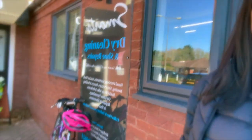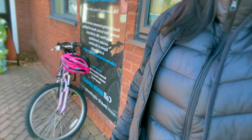Hi, hey. I came here for cutting my hair, and this is the hair salon behind me, and here it is. My hair is getting short now. And I came with my bike. Did you see my bike here? Here is my bike. I'm going to show you. Look at the hair. It has become short now.